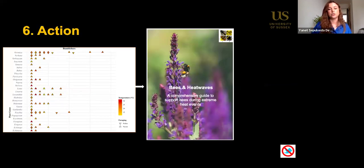And obviously you can do something with this data, and it can lead to direct action. We were able to determine which plants are visited at different temperatures and, as I said, what kind of resources they are providing for bees at these very stressful times for them. With this, our goal is not only to publish scientific papers, but also to create some comprehensive guides for the participants and for the general public to support bees during extreme weather events. And so this can also expand to other studies.